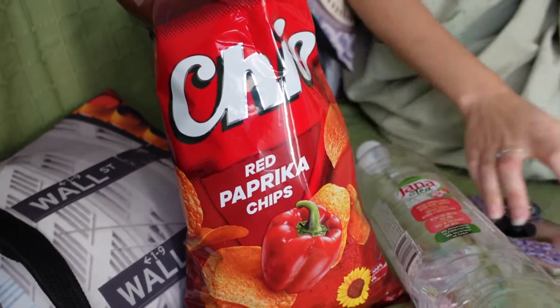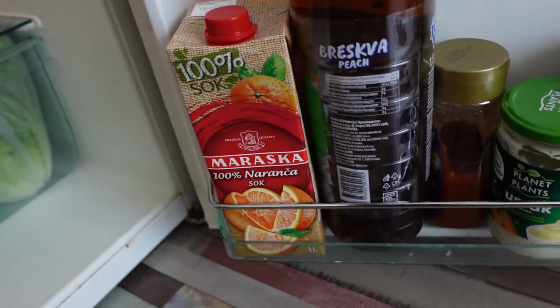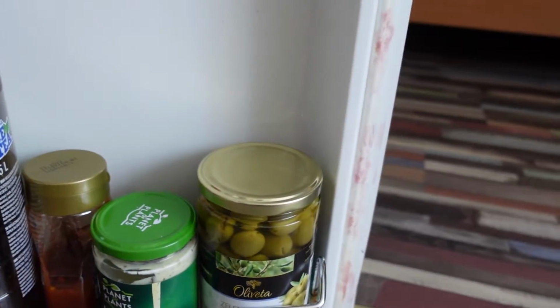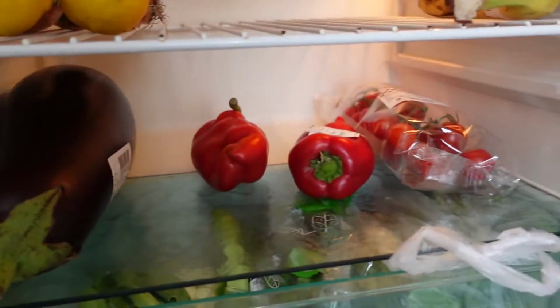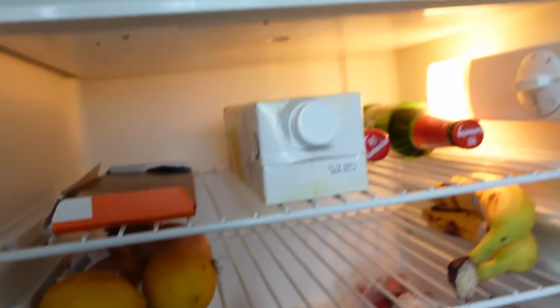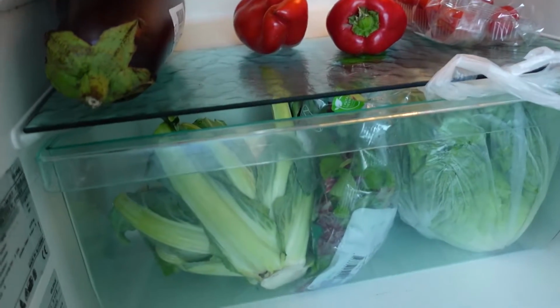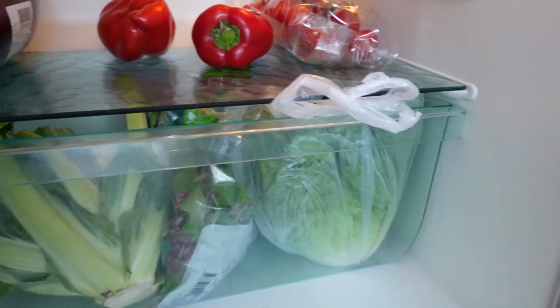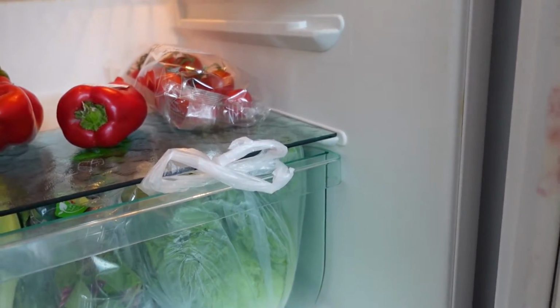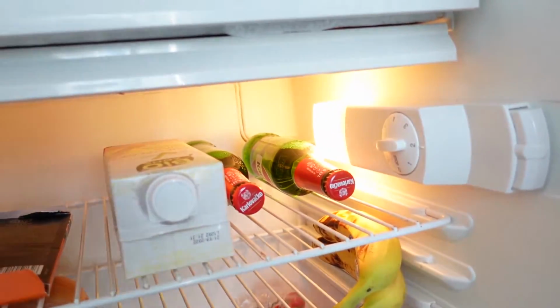Okay, so we've got some crisps. We stocked the fridge with a few bits, including some orange juice, some more iced tea, some olives. There's some tomatoes and peppers, and aubergine, lemons, onions, some more oat milk. And we've got cauliflower, bag of lettuce, and a round lettuce or another type of lettuce, whatever it is. I've got a couple of beers if I feel like one at some point.